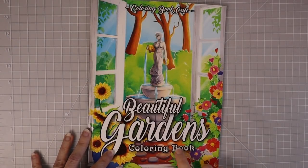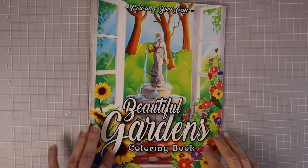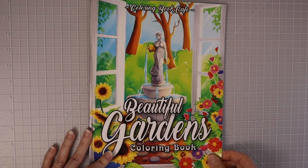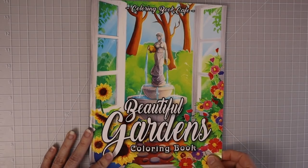This is the Beautiful Gardens coloring book. And this one was just released on February 11th, 2021. So this is a newer release as well. And we are going to go ahead and get into the flip through.